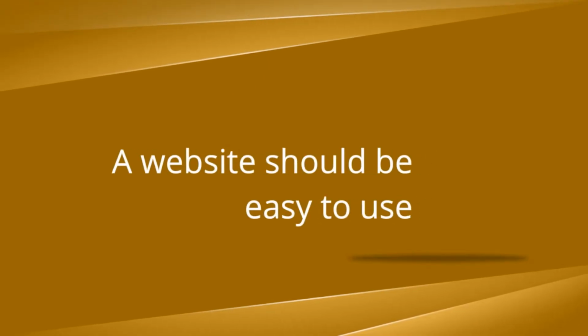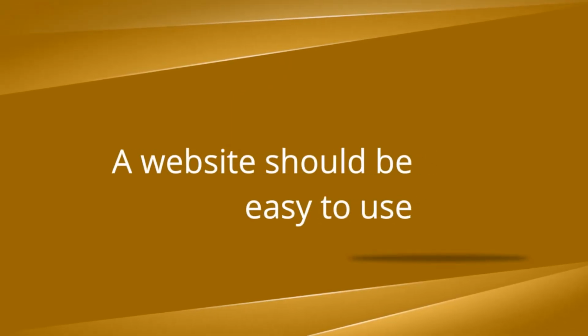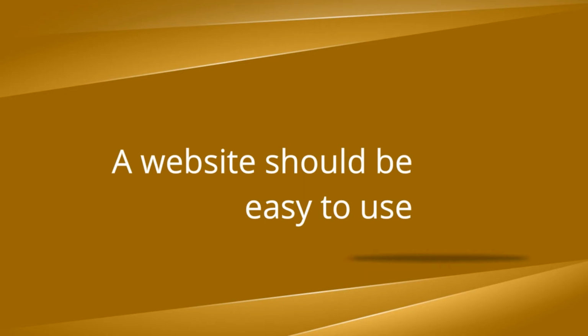A website should be easy to use. If visitors are confused when looking at your website, it'll be a great way to dissuade them from making their booking decision. Ensuring your website is easy to navigate around will keep your visitors on your site longer and increase the chances of conversion. Test the ease of use yourself by seeing how many clicks it takes for you to find a piece of information, such as your room descriptions or a list of facilities. If it's more than 3 clicks, it's probably too many.